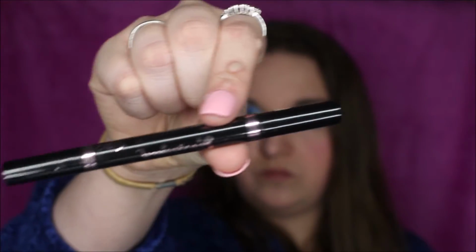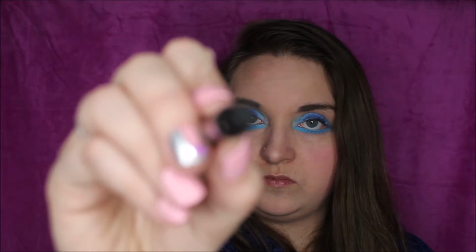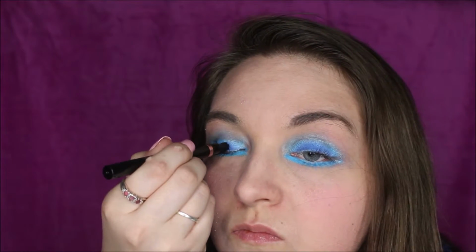And then lastly, what I'm most excited about trying is this Starstruck eyeliner by Ciate. I don't know if that's how you say that. But it's got a star stamp, which I was really ecstatic about because you don't see different shaped stamp things for the eye.